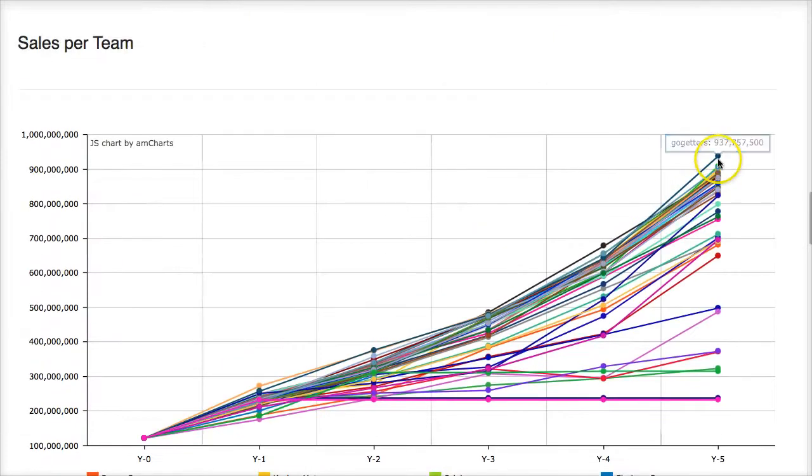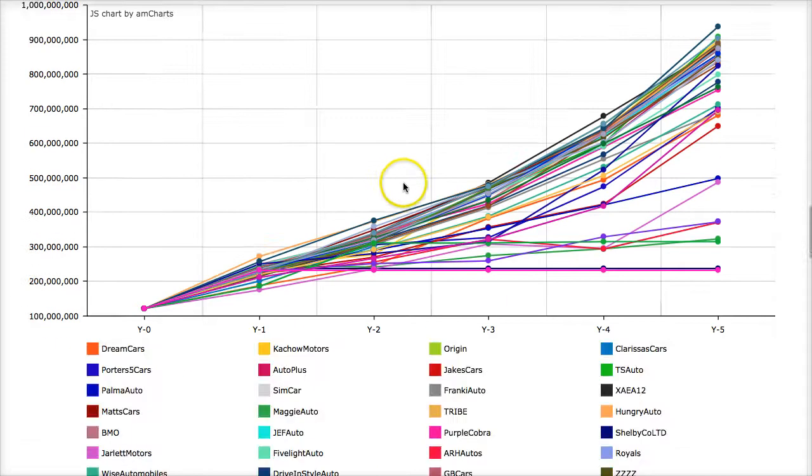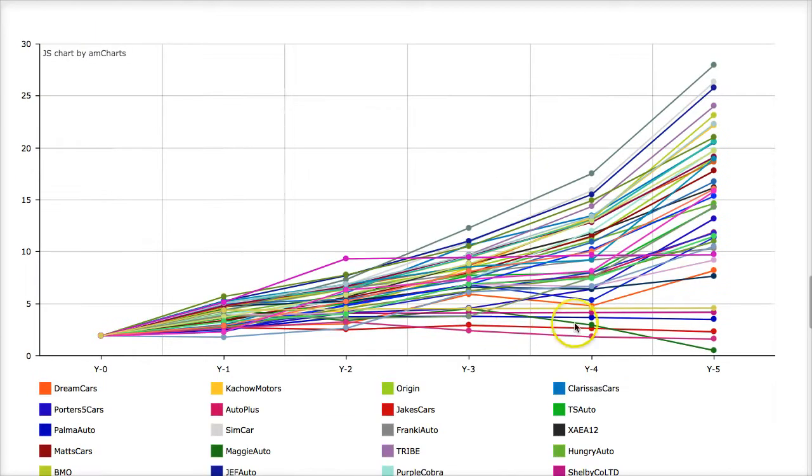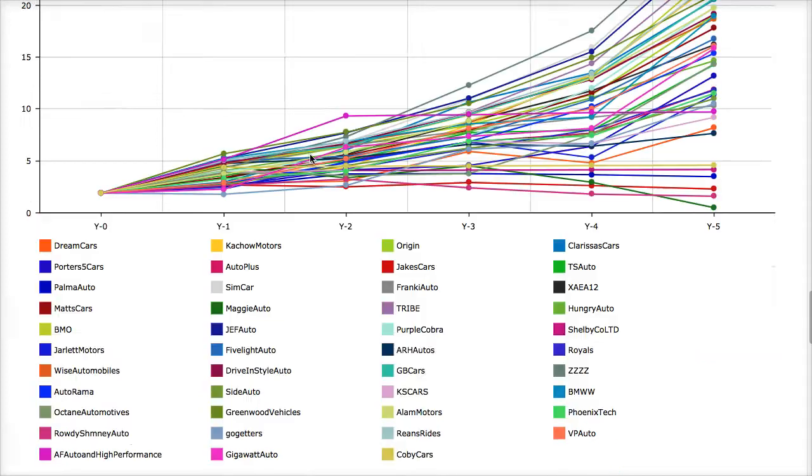Sales, looks like we have the go-getters here back at the top of sales, followed by these three companies. So getting close to $1 billion in sales, which will probably reach next round. Earnings per share, quadruple Z is in first place, followed by SimCar and Chief Auto. So that's very good. The companies who have flat earnings per share or declining earnings per share, this is how you lose points, because you want to maximize shareholders' wealth. Companies are made to increase sales and, more importantly, increase profits.